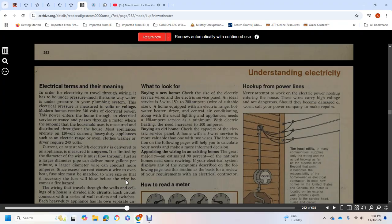What to look for when buying a new home: check the size of the electrical service panel, with the ideal service being 3-wire, 150 to 200 ampere wire of suitable size. A home equipped with an electrical range, a hot water heater, dryer, and central air conditioning, along with the usual lights and appliances, needs 150 amp service as a minimum, while electrical heating increases the need to 200 amperes.